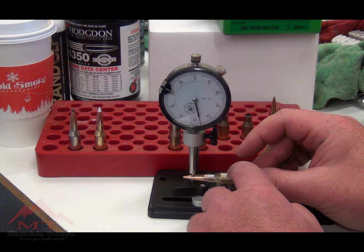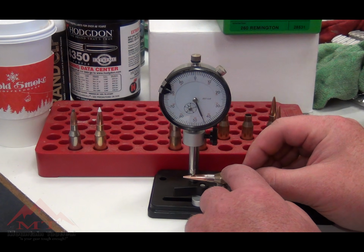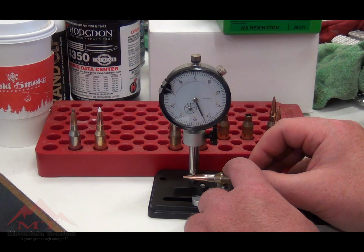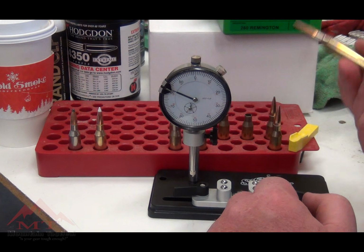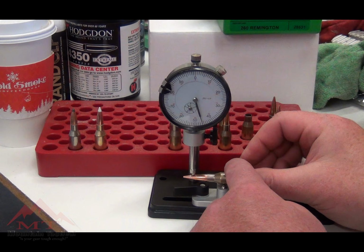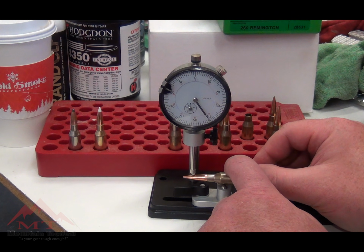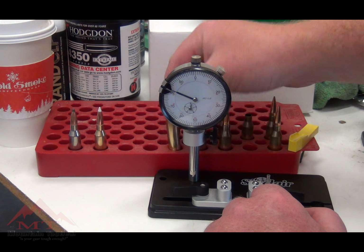And so what we do here is we rotate this and then we watch this needle. So watch that needle. So we're down to, we'll call it the 40. This is about 8 thousandths out of concentricity. This round's never gonna shoot accurately. I mean, it might shoot sub MOA, but it's not gonna show the potential of the rifle. Ooh, here we go. Let's try this again. This one's almost 10 thousandths out of concentricity.